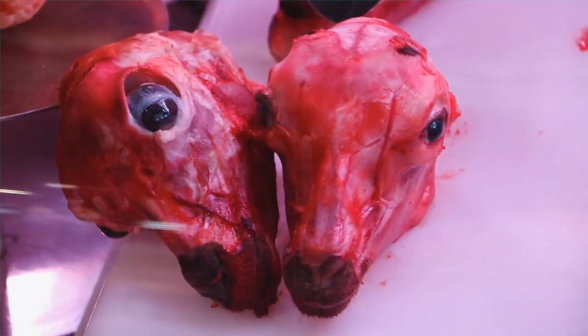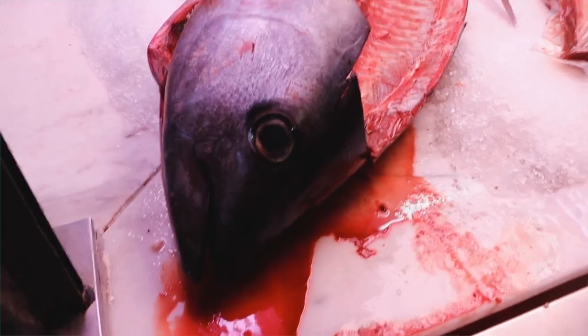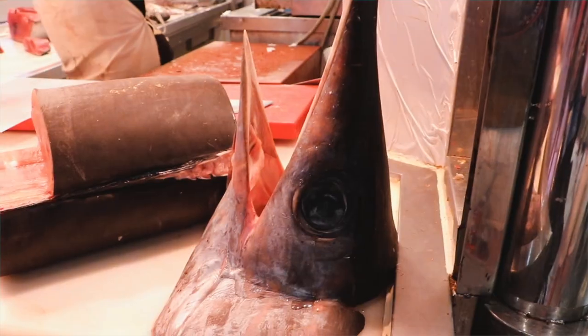Just check out this beautiful market. Look how big this is. What? This guy is even bigger than my head. Look, like in comparison. Oh my god.